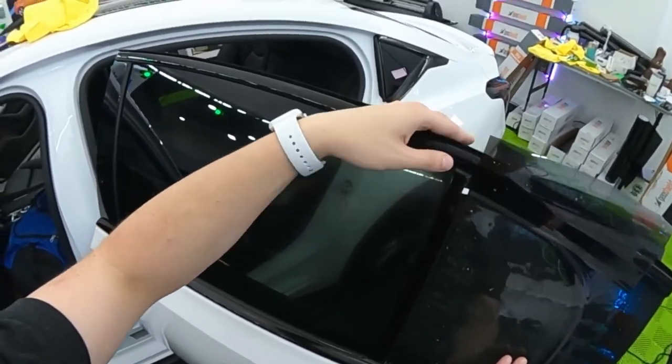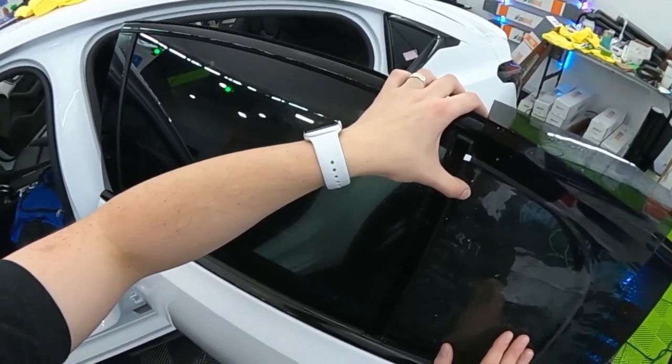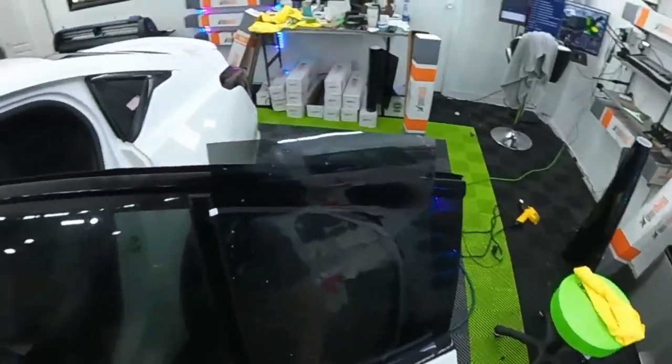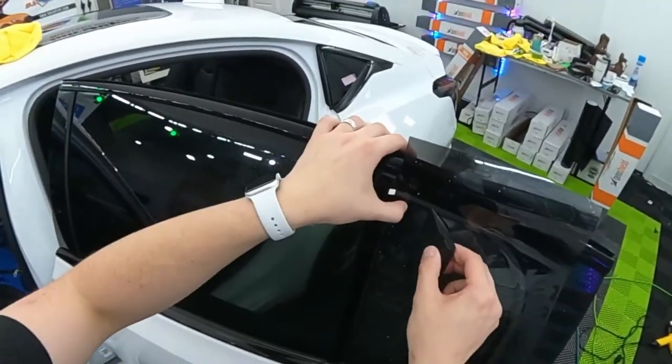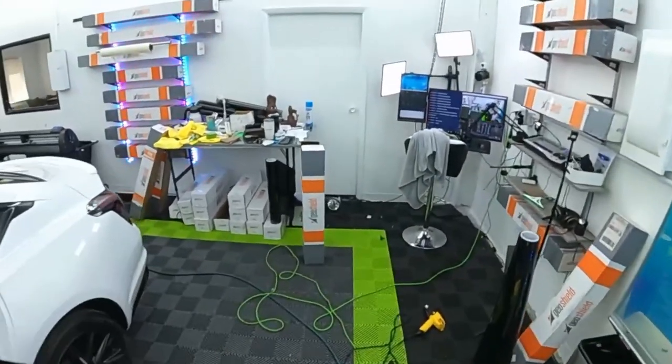But I also think it's important to not always show just the easy route, because there are so many people watching that don't have a plotter. So I like trying to teach a really broad application for people.